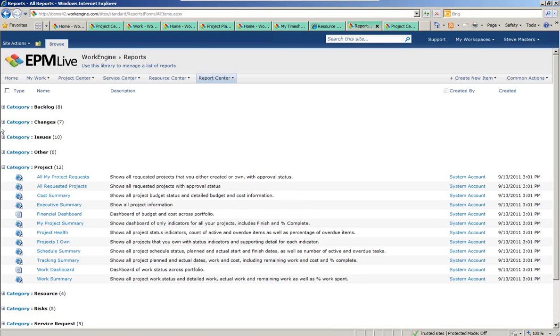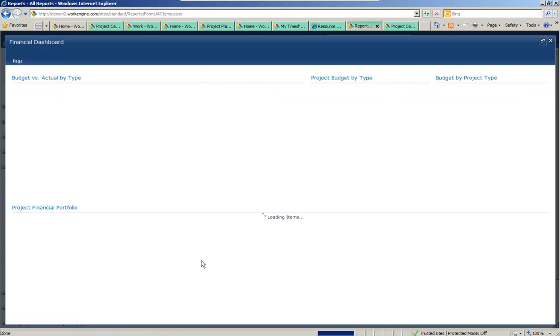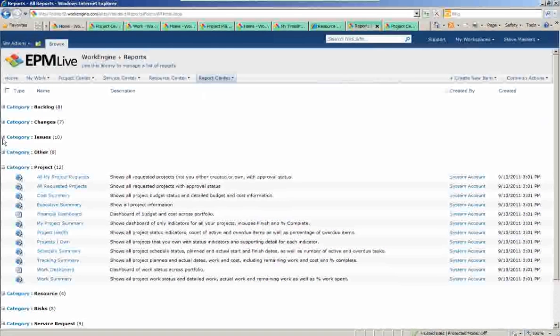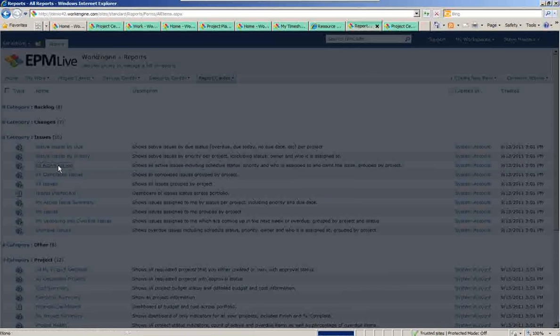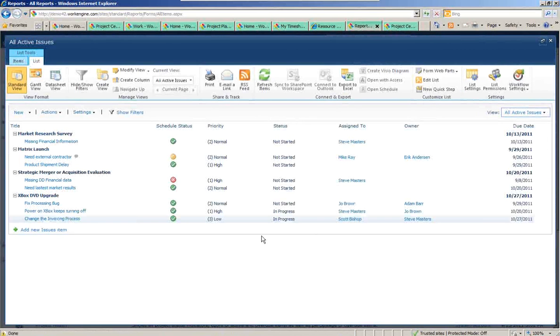Or I can look at dashboards, for example, where I could go in and say, let me see a financial dashboard of how we're performing across all of our projects in the mix. In this case, I'm looking at a dashboard that's reflecting multiple projects and a roll-up of a lot of different project information. If I wanted to look at all active issues, instead of going to each individual project workspace, I can get a roll-up of that information here very quickly.